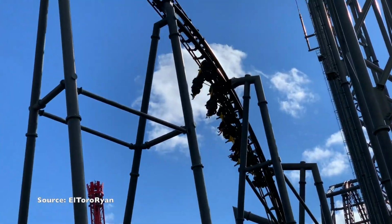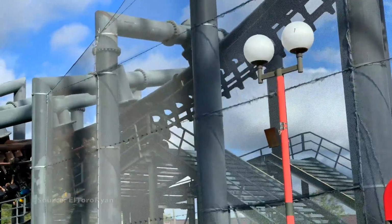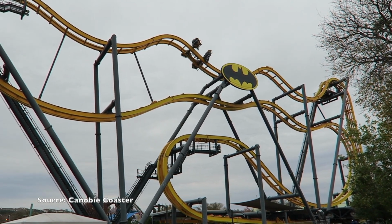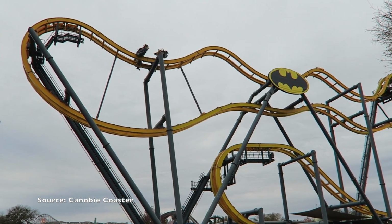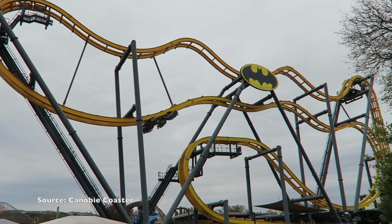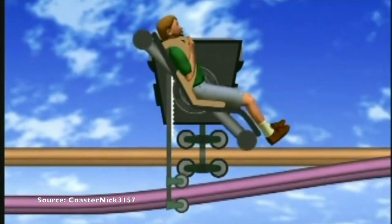So, as I've said before, Eejanaika is a 4D roller coaster. Well, what is a 4D roller coaster? Well, I'm guessing a lot of you are familiar with the S&S 4D free spins, like all the Batman The Ride clones at the various Six Flags parks. But Eejanaika is a little different. Obviously, it's much larger and more extreme, but it also has one main difference from the free spins.